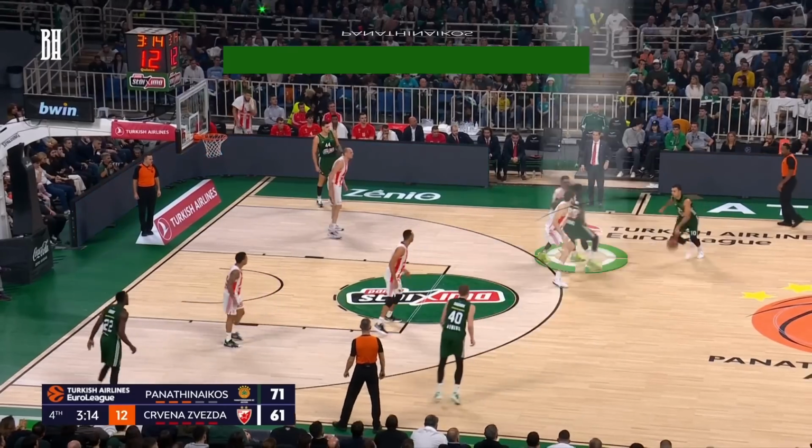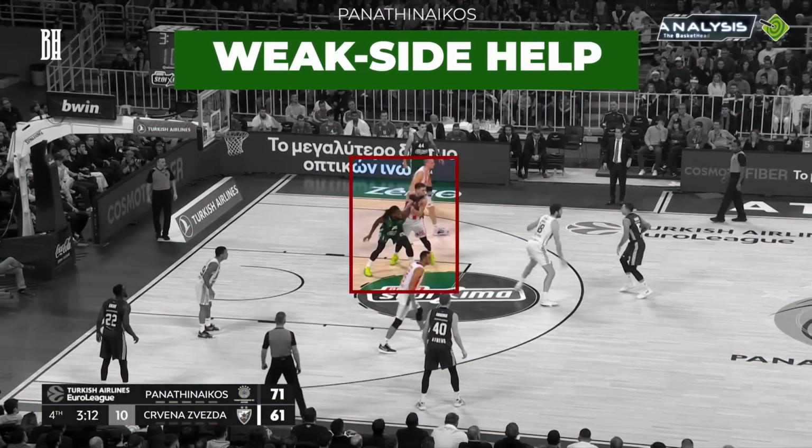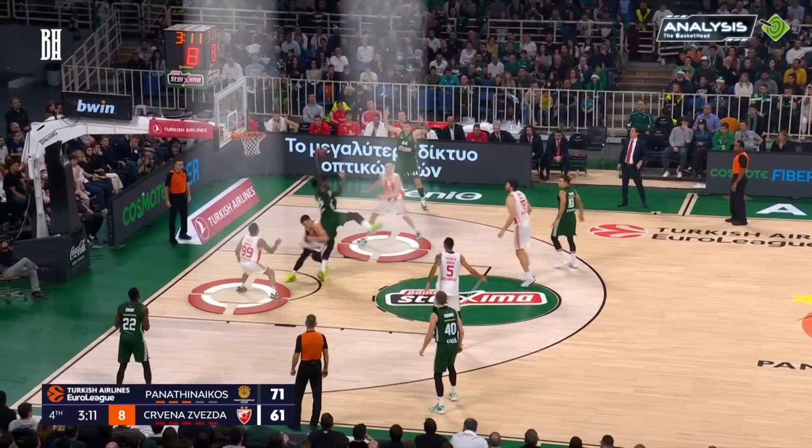In this segment, Red Star's defense counters low-post mismatches by deploying weak-side defenders to help or trap.